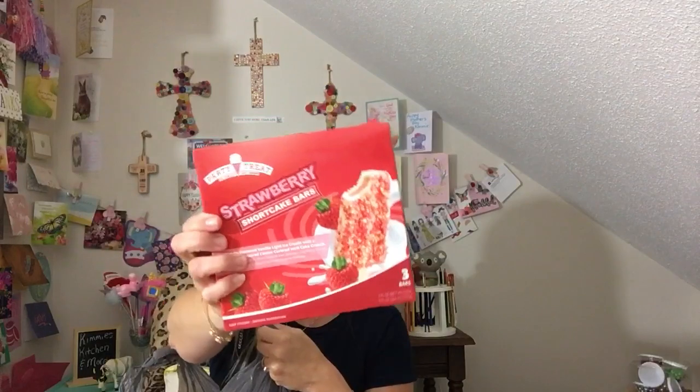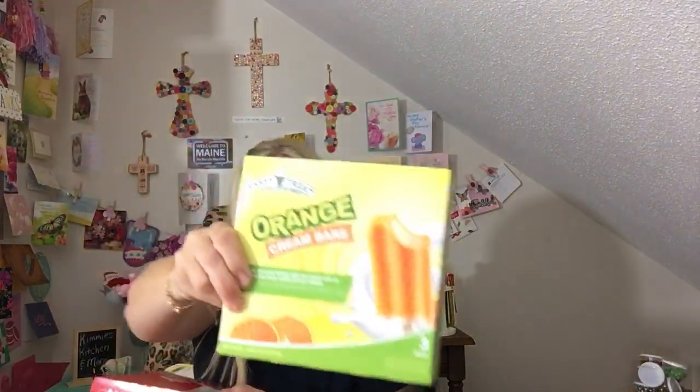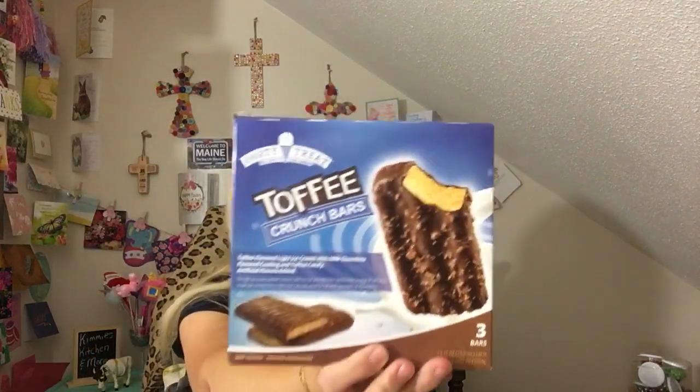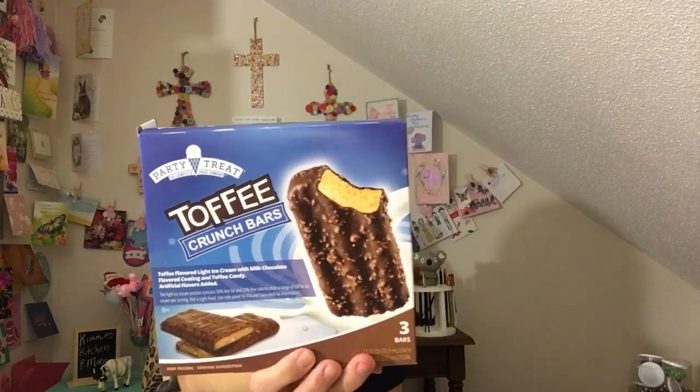I did also go in there for this. You guys have seen me haul these before. These are the strawberry shortcake bars, and you get 3 of them. My daughter really liked them, and she's like, Mama, can you pick some more of those up? So I got 2 boxes of those, and then my son really loves the orange cream bars, so I picked up another package because he's almost out of his. And then, while I was there, I found these as well. These are the toffee crunch bars, and you get 3, but they just looked delicious. So I said, yes, please.